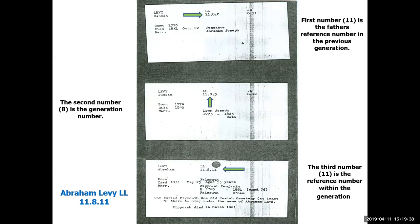The second number, the 8, is her generation number. So Hannah is in the 8th generation. And the third number is the reference number within the generation. So her father was the 11th in his generation. She's the second in her generation, which is the 8th. Very confusing. But if you go down one to Judith, who happens to be her sister, we know that because she's 11.8.3. So the 11 would be her father's number. She's in the 8th generation as is Hannah. And then the .3, .2, doesn't necessarily relate them, but the first two numbers do.